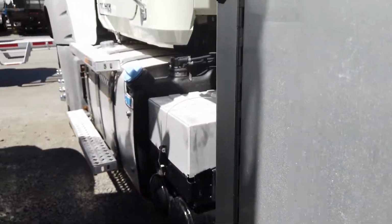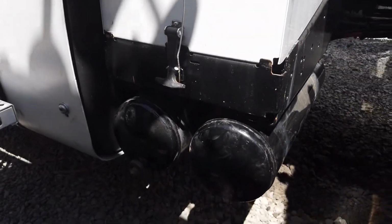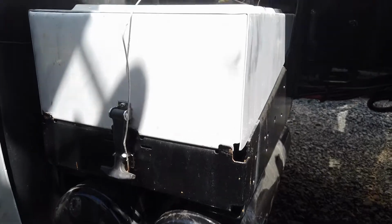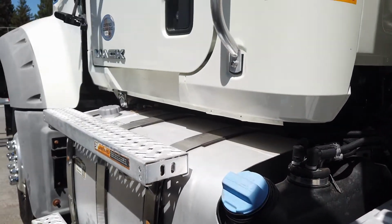Left side, 100-gallon aluminum fuel tank, and a DEF tank with steps under the driver's side door. There's a left-hand, frame-mounted battery box.